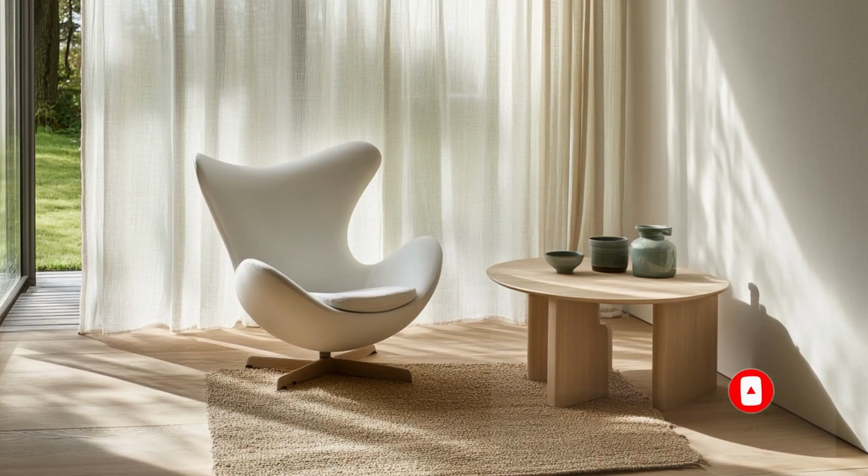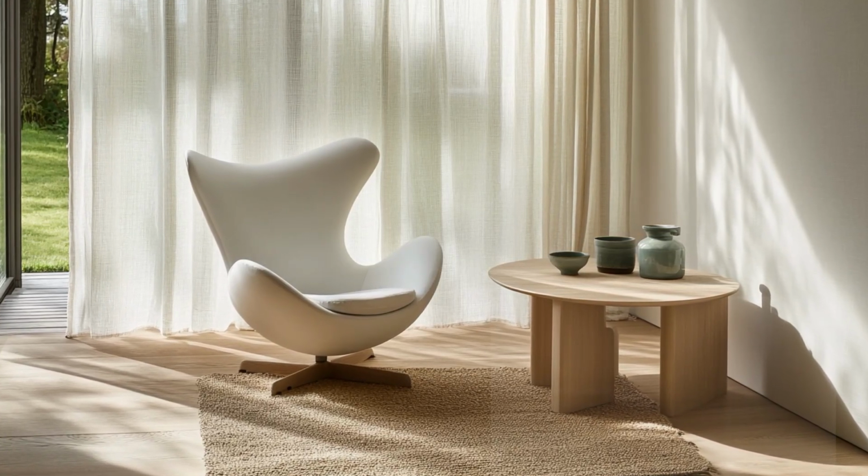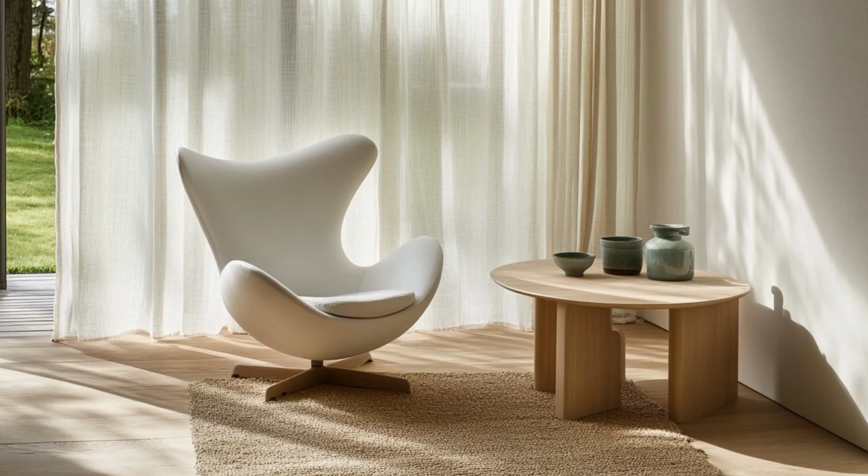Today's makeover celebrates that perfect blend of functionality and beauty that makes Scandinavian design so timeless.